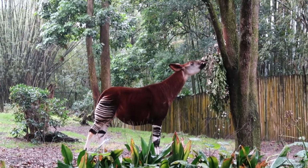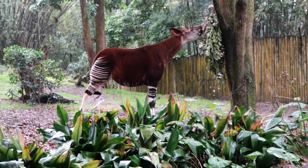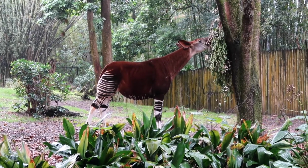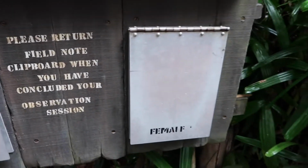So at Gorilla Falls, you don't just see gorillas. They have an okapi over here eating, and there's actually nobody around here either. It's very empty, so it's a nice little trail to actually see the animals up close. One thing I never really noticed either is they have these information boards, which is pretty cool too. So it tells you about the females, and then there's one that tells you about the males too. So that's actually kind of cool that they have these little field notes to learn more about the animals.